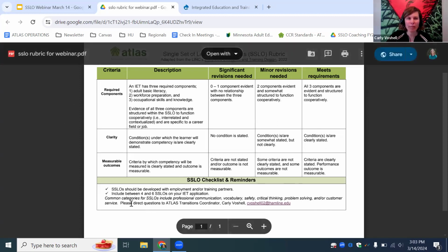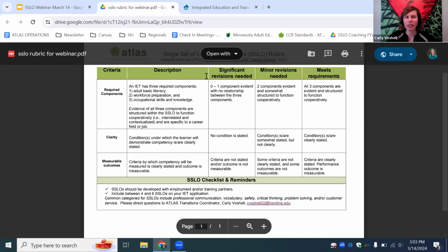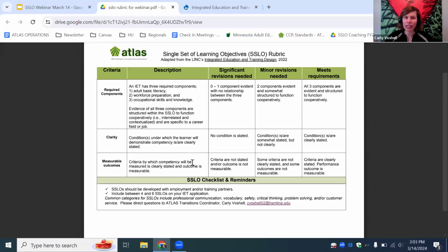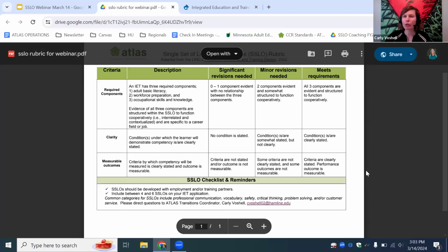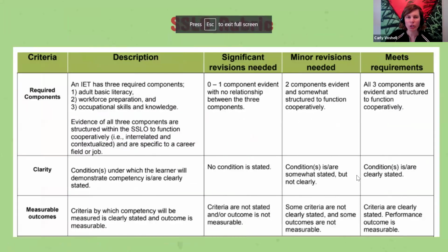We're going to spend a little more time looking at the criteria. There are 3 criteria that I'm going to evaluate SSLOs on. There's a column for criteria, a little bit of a description that's hopefully clear. I would love feedback on that if you feel like there needs to be more clarification. Then over here is the rating system. Are significant revisions needed, like you're missing some key things and you have to do some work to fix it? Maybe minor revisions are needed on your SSLOs, or does it meet requirements, and then it can get approved for your program. I'm going to close this and we're going to walk through each of those categories.